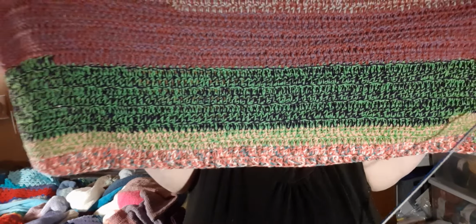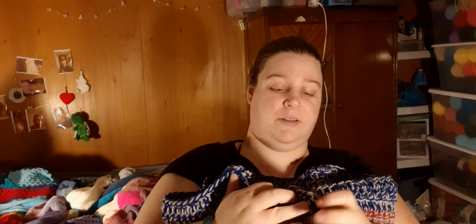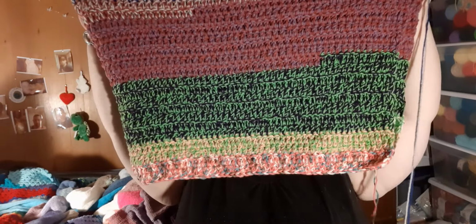So this blanket was originally an up and down one, but I frogged it and made it a side to side. I'll fold it in half just so you can get how big it actually is. So there it's folded in half. It's still pretty big. But I am using balls and cakes of yarn just to use some up, because I plan on getting yarn for Christmas with my Christmas money. So I'm trying to use up as much stash as I can.